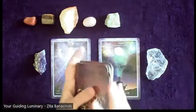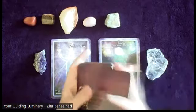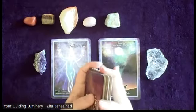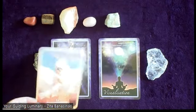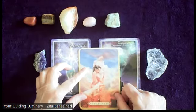So let's see if there's any additional guidance to help you in this. I'm really excited for you because this is a great pile. And why not? You deserve happiness. You deserve to manifest abundance and prosperity and great health and great relationships. And there we go. The sexual arts.